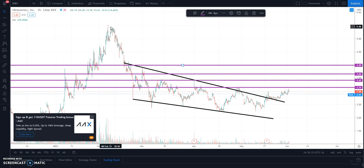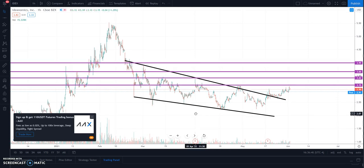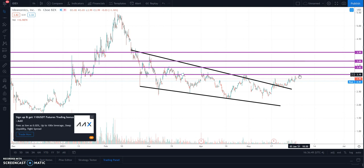It went all the way to 5.4. Currently we are over $3. So again, I want to go up to 5, 6, $7. And don't forget, it has a price target of $7 by Roth Capital. So that is why I want to hold this stock for some time.